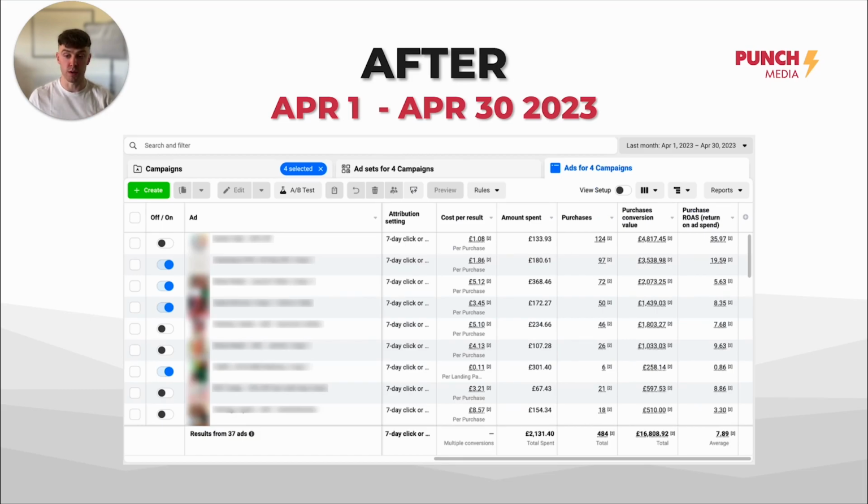After we began working with them, you can see their ad account here in April. What we did was we actually increased the ad spend 4 times what it was, but we also implemented a number of different user-generated content creatives. Now, you can see that while we increased the ad spend by 4x, we also increased the return on ad spend to 7.89x through that month, resulting in 16K of revenue tracked by Facebook.